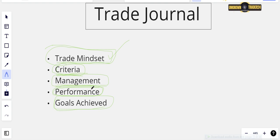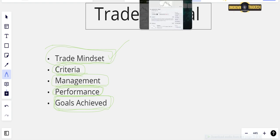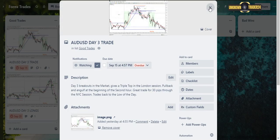Before you become super disciplined, the main goal is to follow your trading plan. So you must write the goal achieved. In this particular trade, did you actually follow your plan? Are you succeeding in following your plan? That's one of the most reasonable goals you can set. And now, as I said, I'm just gonna jump into the platform that we discussed earlier on.